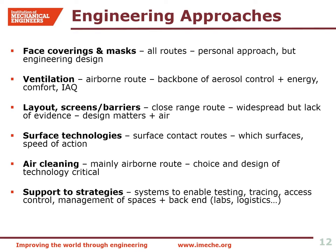I think there is going to be a greater call in the future for some surface technologies in certain places, but we need to be quite careful and think about which surfaces we put this on and what the speed of the action is. It's no good having a surface technology that kills a virus in half an hour if people touch it after 2 minutes.